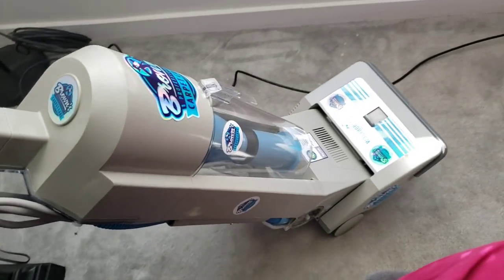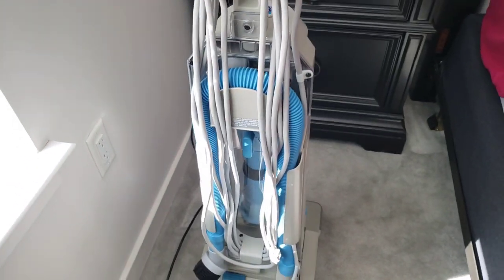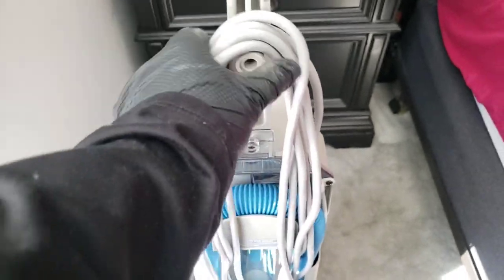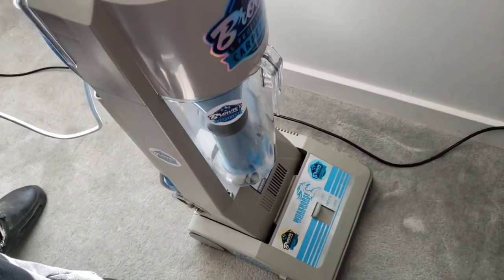Holy moly. I'm so excited, Brownstown. Oh, look at this thing. Oh, man. Empty canister. Before we get started with the new Workhorse, guys, socks of the day.